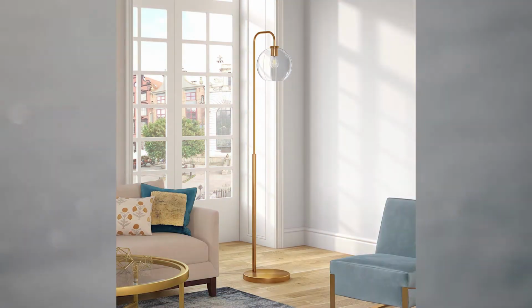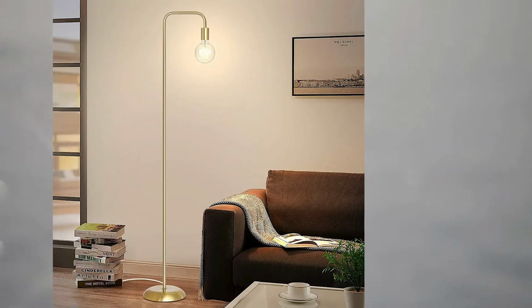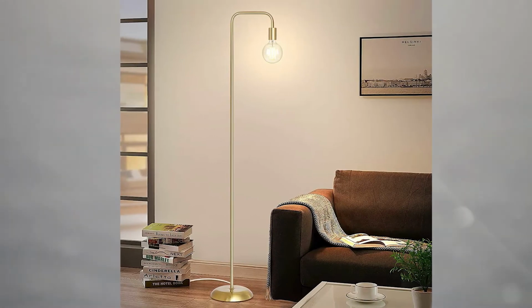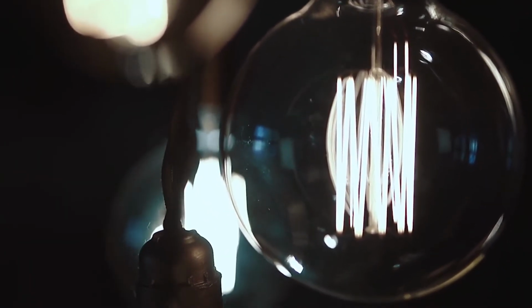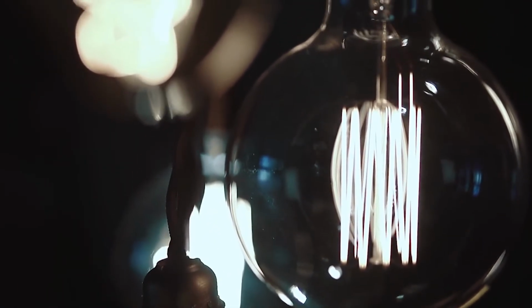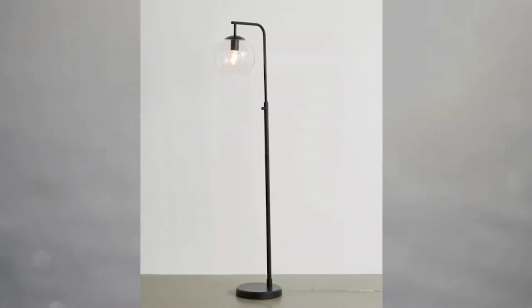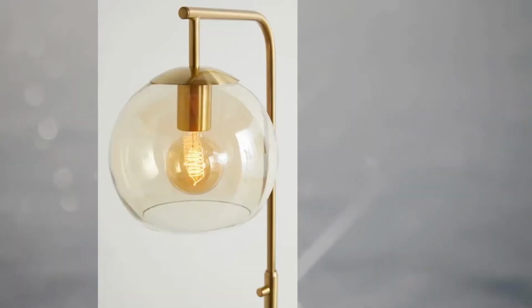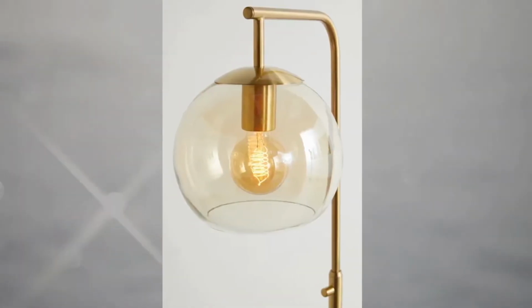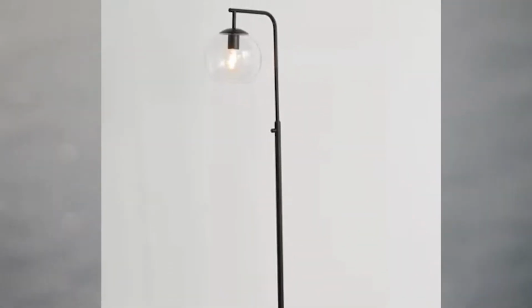Number 5. Urban Outfitters XL Globe Floor Lamp. If you're looking for a statement piece to add to your home decor, well, then the XL Globe floor lamp from Urban Outfitters might just be what you're looking for. This lamp is a unique twist on a classic floor light and is sure to draw attention from anyone who enters the room. One of the best things about this lamp is the warm and inviting glow that it casts. It's perfect for creating a cozy atmosphere and encouraging relaxation.